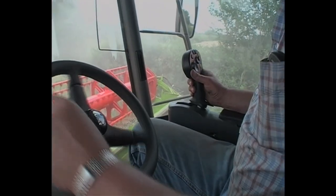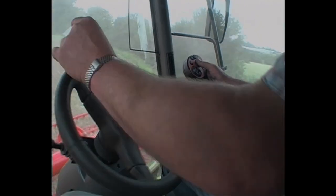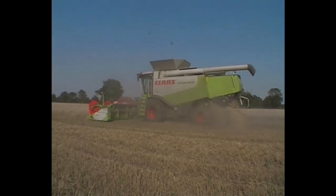As with all modern combines, all the machine's main functions are controlled from a single joystick-type lever mounted on the driving seat's armrest, making driving this beast all day an easy and pleasant task.